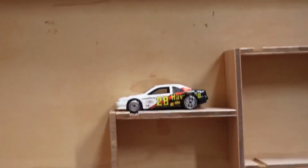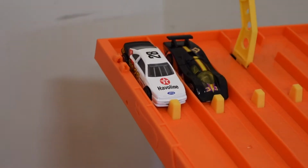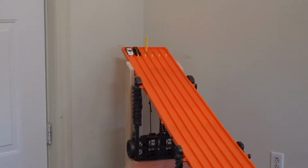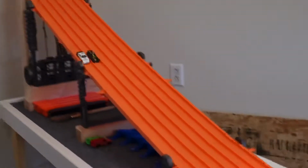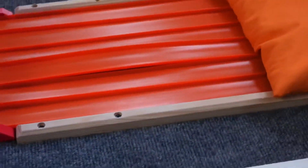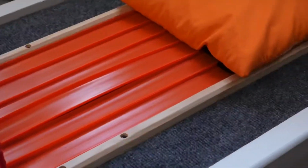Next up, metal-based Solar CX4 versus the Thunderbird stock car. On your mark, get set, go. Solar with the jump, stays in the lead the whole way down. We're gonna go ahead and do a lane swap on that one. It was pretty close. All right, lane swap.